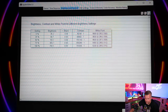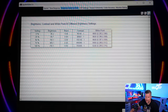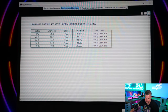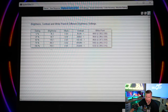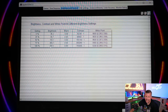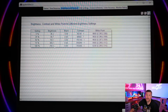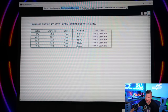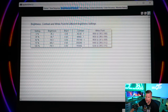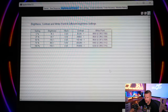So brightness-wise, wow, it's actually brighter with HDR disabled. And our contrast ratio is still insane. So at 0% brightness, we had 36 nits. At 100% brightness, we got 783 nits SDR. That's pretty freaking bright. Very insane. Contrast ratio, 783,090 to 1. Our white point was at 8,200.